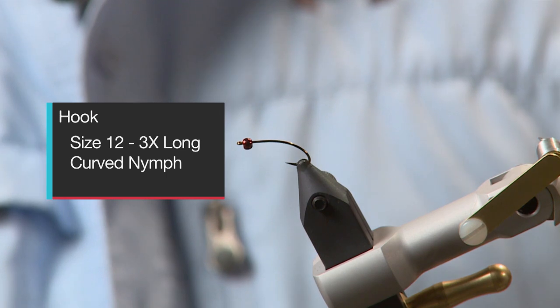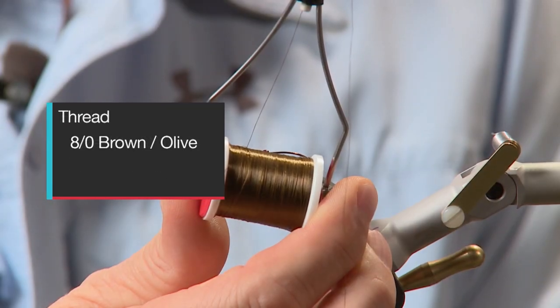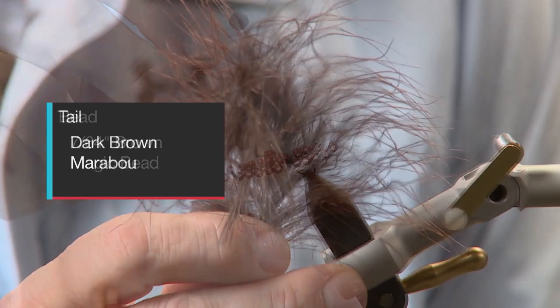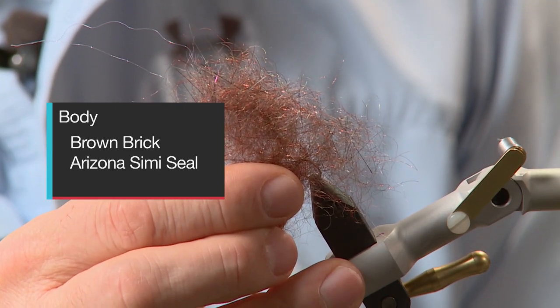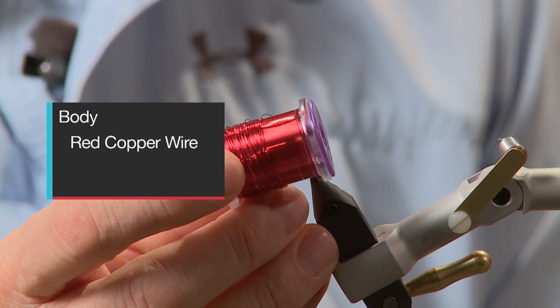Today on the bench, I want to tie you up Brian's Magic Brown. It's a great pattern to use when the fish are being finicky. So make sure you have these materials ready before you tie the fly. We'll tie the fly on a size 12, 3X long curved nymph hook. We'll use some 8/0 brown olive thread to tie with, a 7/64 brown magic bead as the bead, some dark brown marabou for the tail, some red crystal flash for the tail highlights, and some brown brick Arizona semi-seal on a red copper wire dubbing brush for the body.